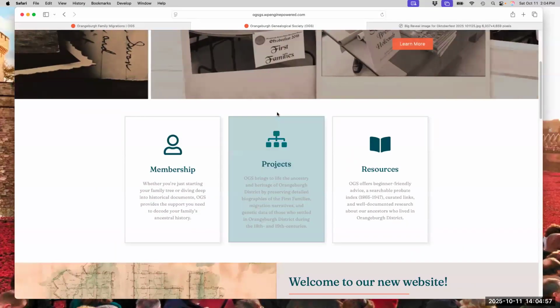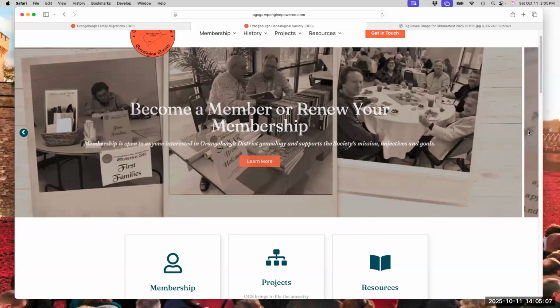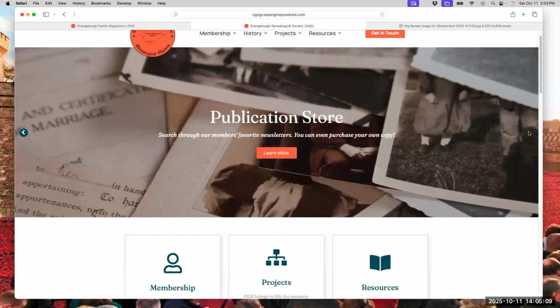I want to talk about the carousel. Right there. Yeah. Okay. So this is called a carousel and it has quick descriptions about certain popular topics. This one's about membership. If you can, click that. Publication store, and then there's another one in the very beginning of the three of them. You can look at that at your own time.